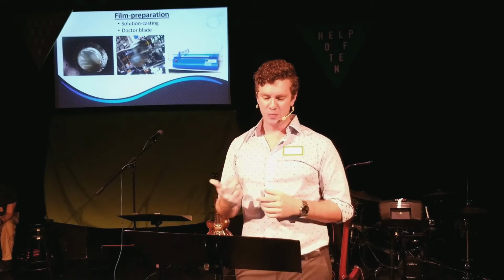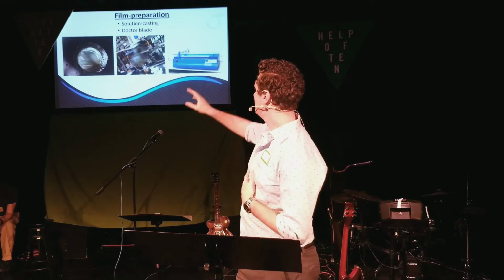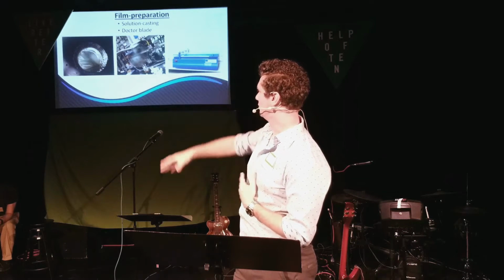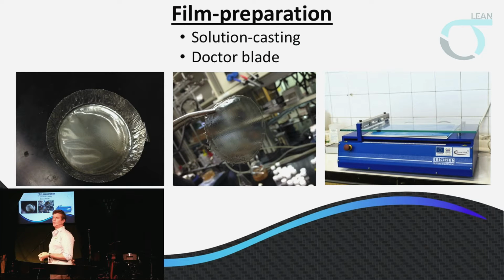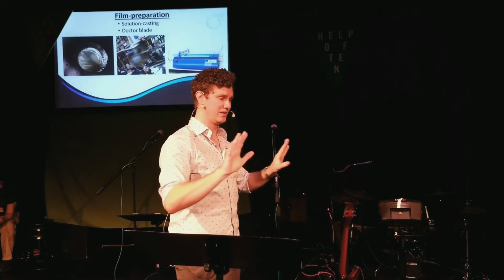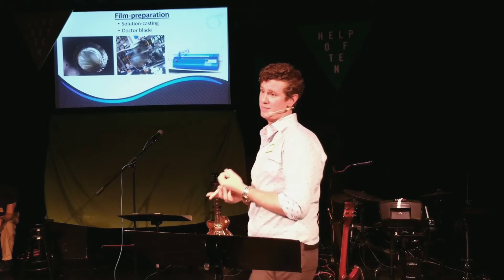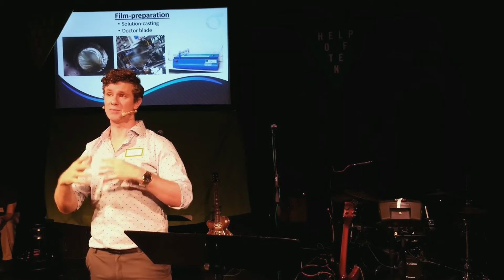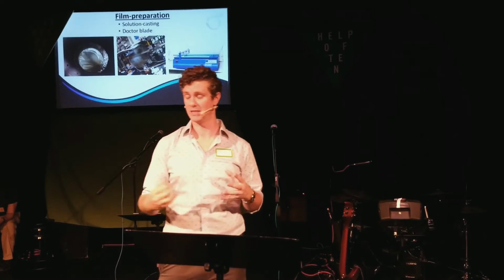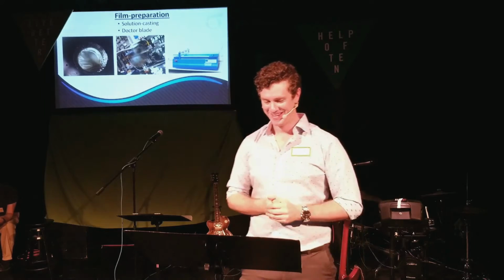So from the film preparation, what we did is something called solution casting. You can see on the left-hand picture here, a small little tray. So what we would do is we would prepare all the monomers. We would make them by hand inside of a glove box. We would prepare the monomers by hand, create the catalyst by hand, because there were only a few different segments that were available, so we had to piece them together. Organic synthesis, organic chemistry, fun stuff.